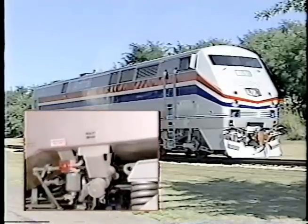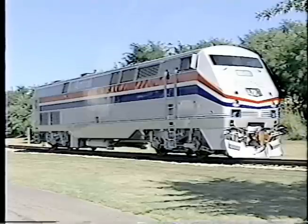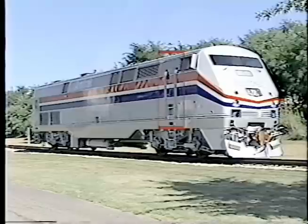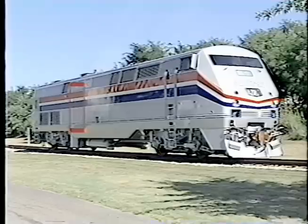The toilet drain is mounted behind the lead truck. 3 locomotive entrance doors are located on each side of the locomotive. One leads to the operator's cab. Another takes you to the radiator compartment. The 3rd access door used for engine servicing is at the engine compartment.